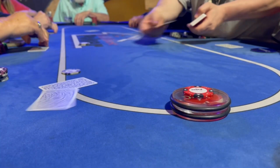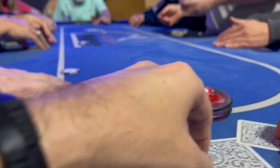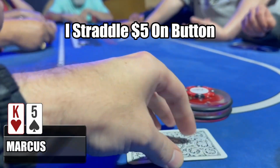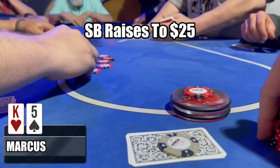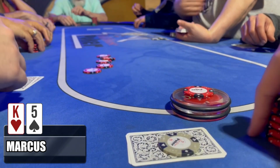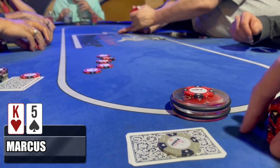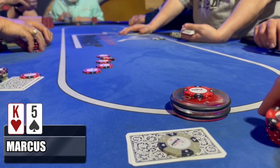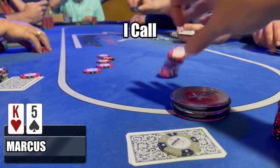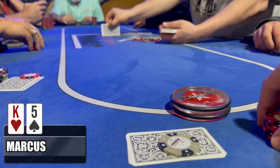All right, for this next hand, we put a $5 button straddle down. We look down and see a King 5 offsuit. Not exactly what you want to see on the button, but hey, it's in the vlog, so something interesting obviously is going to happen. Small blind raises it up to $25. It folds around to the middle position player who decides to make the call. Folds back around to me on the button. I am not raising, I am not folding, so that only leaves one option for me, and that is to call as well. We are going 3 ways to this flop, which once again isn't that bad of a flop.